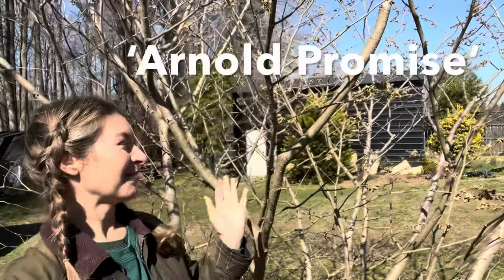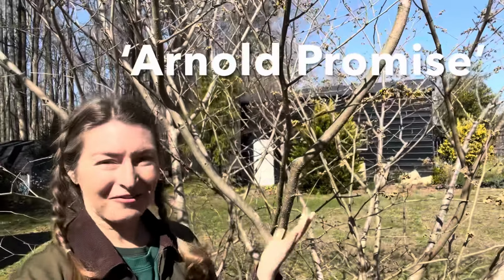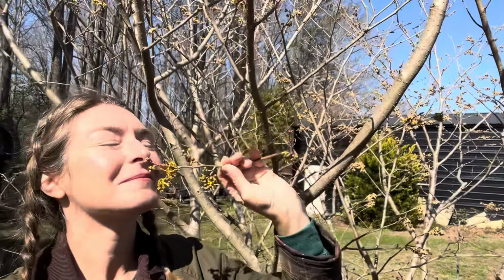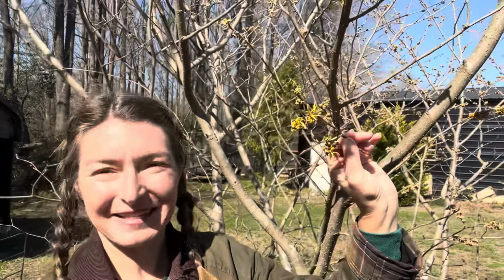Now, my favorite witch hazel in my collection is Arnold Promise, named by the Arnold Arboretum, and it's just now starting to show its flowers. Oh, what I love about it is that lemony scent that reminds me of my younger days as a child when I would use Pledge to dust all the furniture. But I'll be showcasing this through the month of March because this barely even counts as a February bloom.